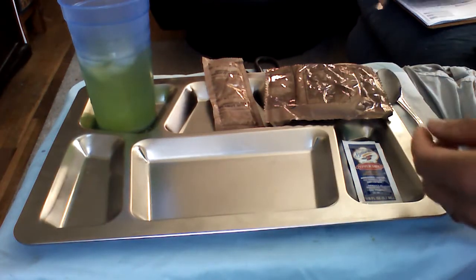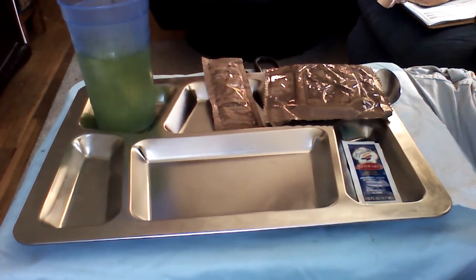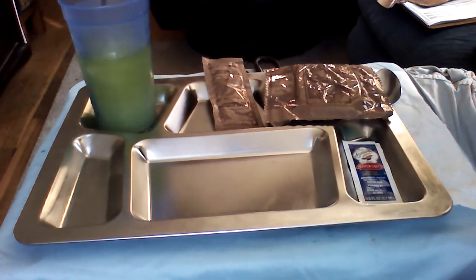It's one of those things you call a sleeper beverage. It sleeps. It's going to sit at the bottom. This will take a while to dissolve, so we're going to go ahead and let it do its thing.